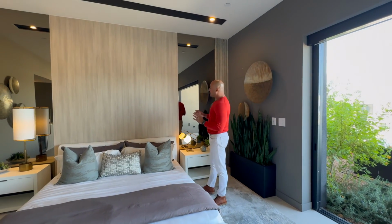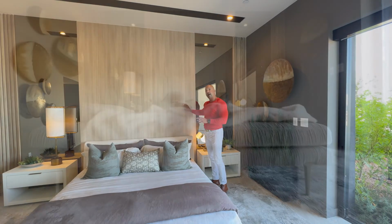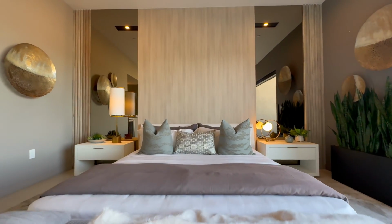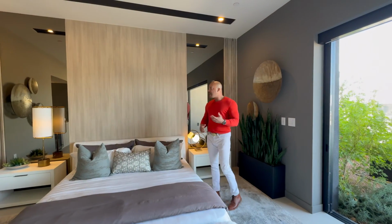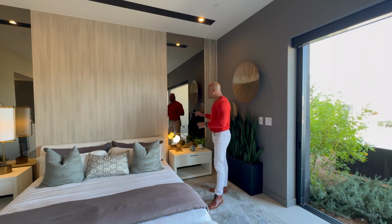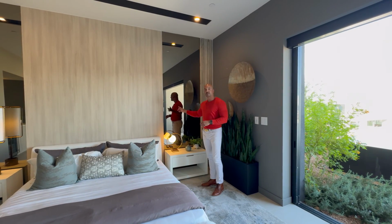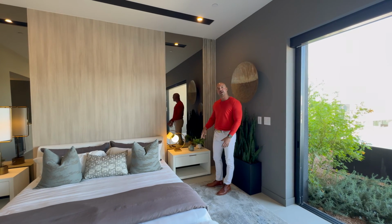So, creating an accent wall, they actually use the same TFL cabinetry veneer that they use in the kitchen and all the other cabinets, but here they decided to make an accent wall. I can't say I've seen that done before, and it's a gorgeous implementation. Then flanking both sides where the nightstands go is the same smoked glass that we saw in the backsplash in the kitchen. Again, what a cool way of doing it.